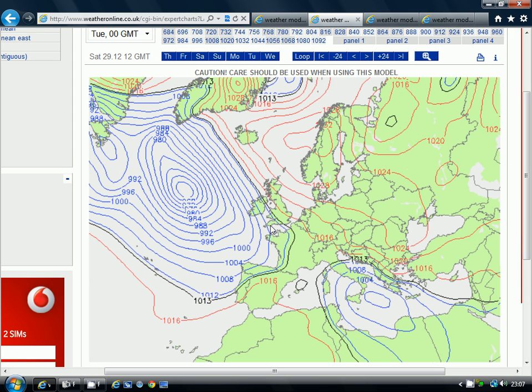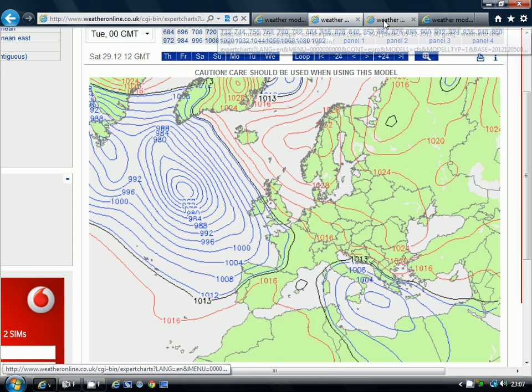But really, I think we can put this one down also as a cold Christmas sort of setup. Certainly going out beyond Christmas towards the New Year. Very cold easterly to southeasterly setup.